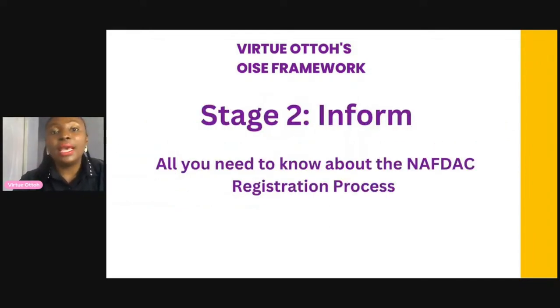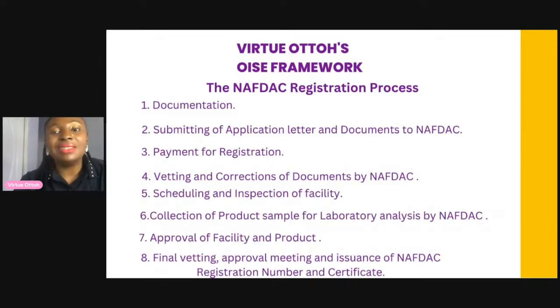Then stage 2 is to inform you about all you need to know about the NAFDAC registration process. I'm here to let you know that it's not so difficult as people think it is, actually. So I'm here to break it down and debunk all fears. So these are the stages in the NAFDAC registration process. The first thing I always advise people to do is the documentation. I'm going to run you through all the documents you need. Start with your documentation.